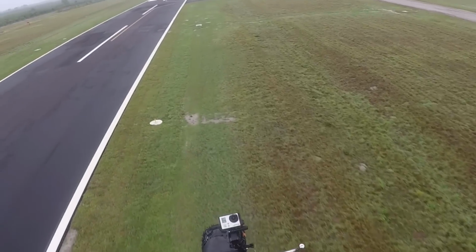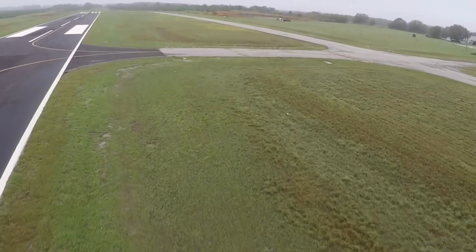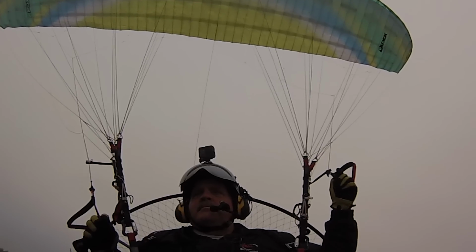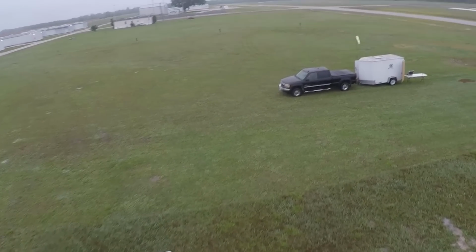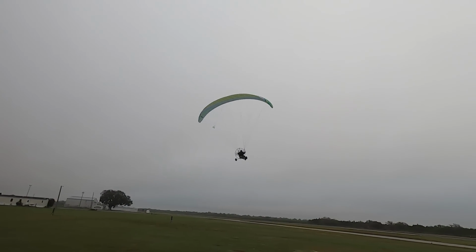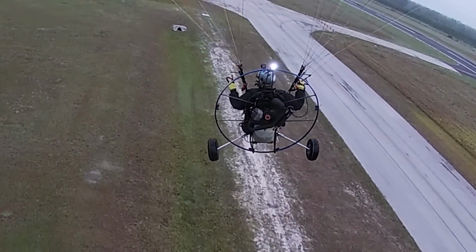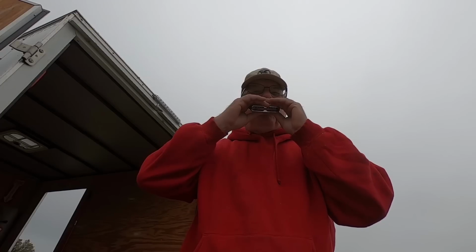That was almost a botched takeoff. The wing came way up to one side, but I was able to get underneath of it, just taxi and get it under control. Fly, baby!